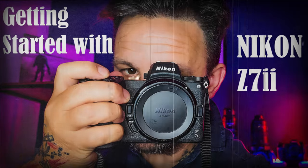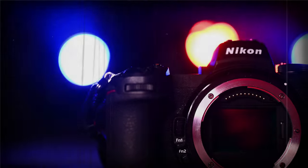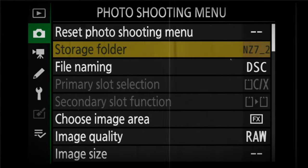Okay, so as I've mentioned, I'm not going to go into camera settings, etc., and how to set your camera up. I have got a video if you've got a Nikon Z7 II, and to be honest, this is also relevant for the Z6 II. Check out my video on how to set up your Nikon Z7 II, because it goes through all the camera settings and how I would set my camera up to get you started.